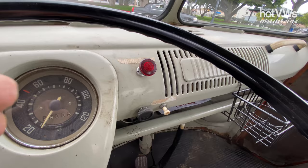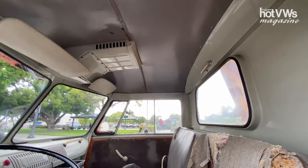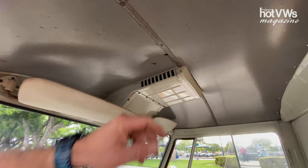Let's see here, what else? Now, what's really neat is the interior. It's super clean. I mean, the paint's clean, the panels are clean. So you get an idea of what it's supposed to look like originally. Looks like some print wheel, their head there, huh?